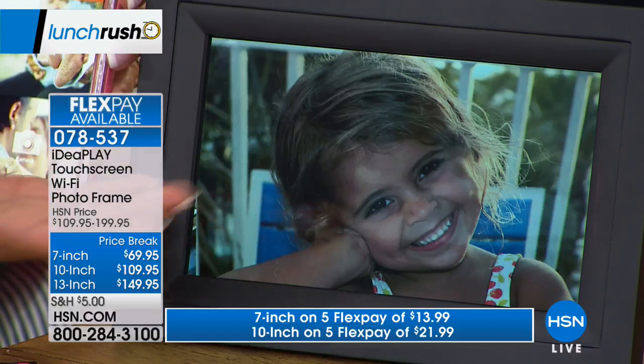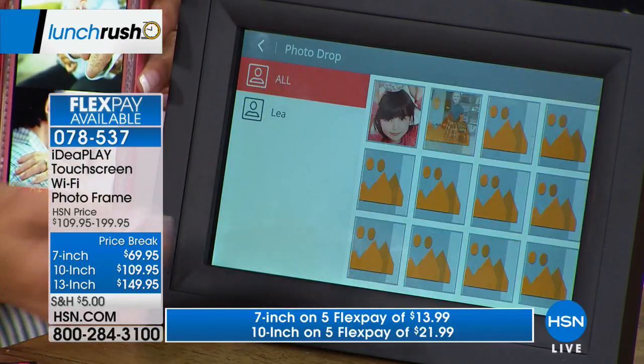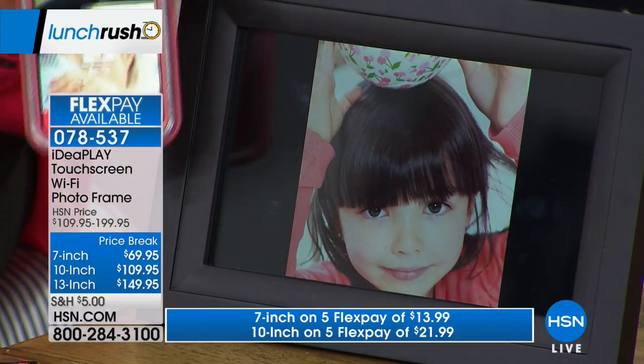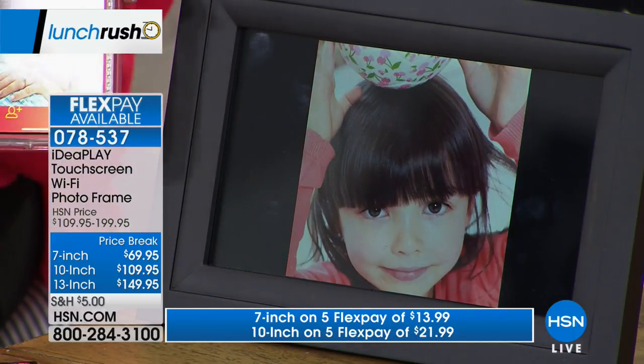Exactly, and what's great about it is that it is a touchscreen, so now you've got a lot of different options here to play a slideshow. If you want to, oh, I just sent another photograph. Here's that photograph that we were talking about earlier, because I now finally got it off the phone, and now you don't have to worry about having it printed. You just send it right to their frame wherever you are.